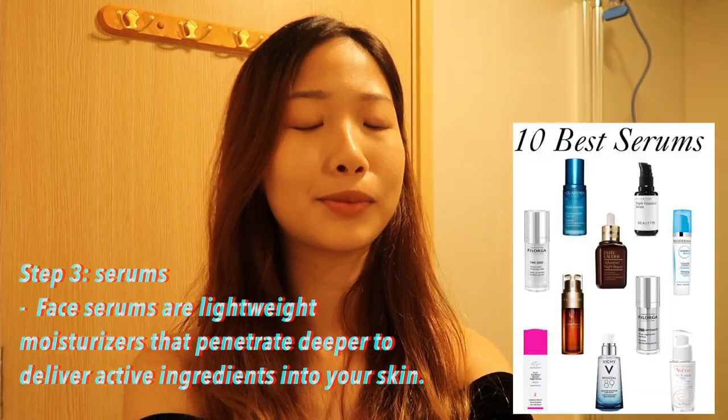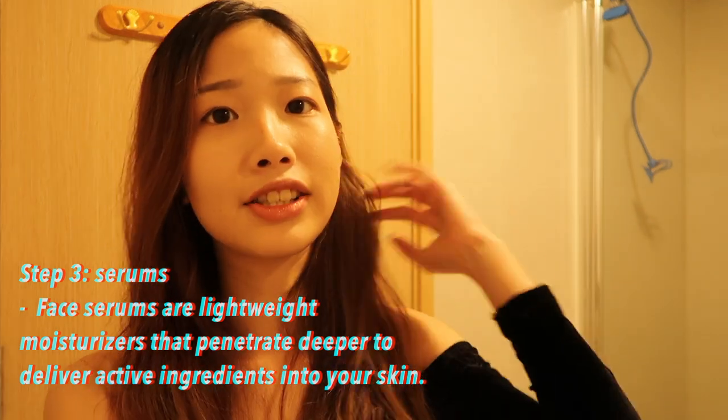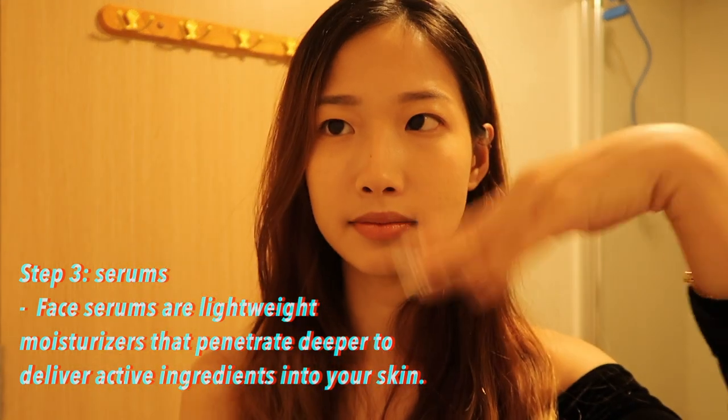Anyway, the next step is serum. Serums help to hydrate my skin as well, and it doesn't just hydrate on the, like, what do you call this? Oh my god, I need to Google this one. So serum doesn't just hydrate your skin on the surface. It actually goes deep into your skin and hydrates it. And it has a super high concentration of active ingredients. Okay, enough of this.